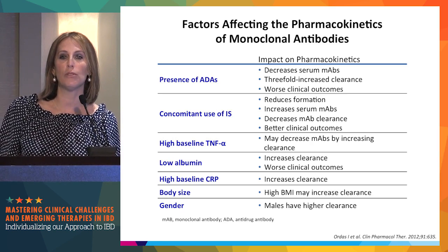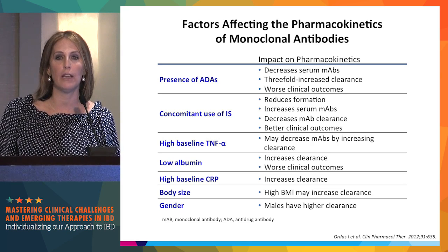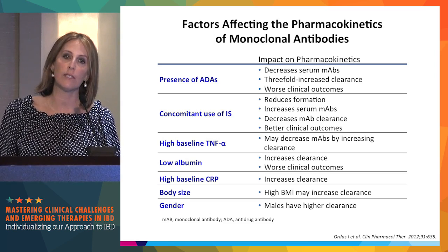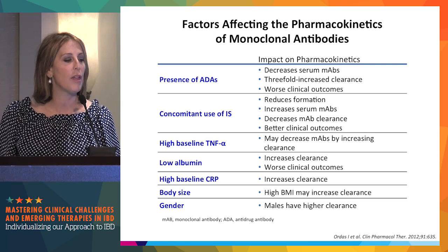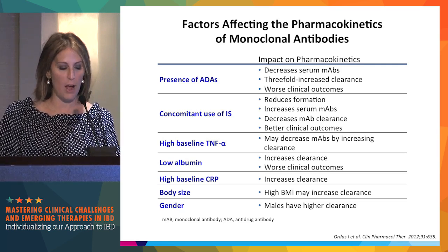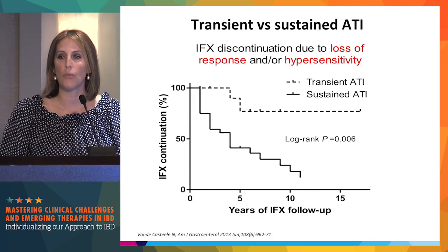We know that individuals who have low albumin, Dave showed some of the clearance issues that he noted, that high CRP, low albumin, high BMI, those clearance issues will affect all of these biologic therapies we're dealing with, and therefore individuals will clear the drug quicker. Gender, males have had higher clearance. So the idea of antibodies, let's start with that.